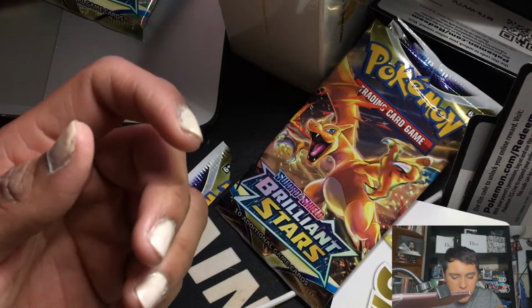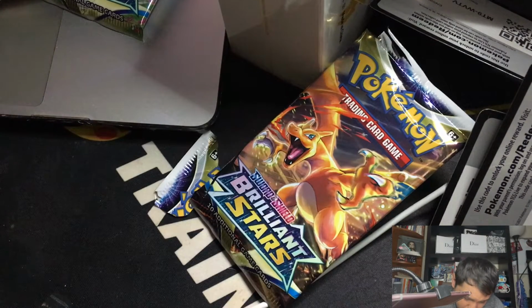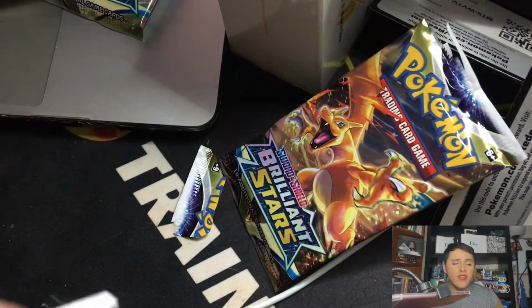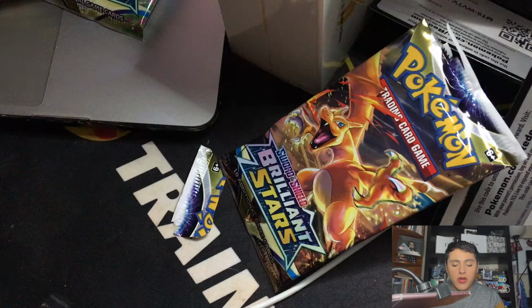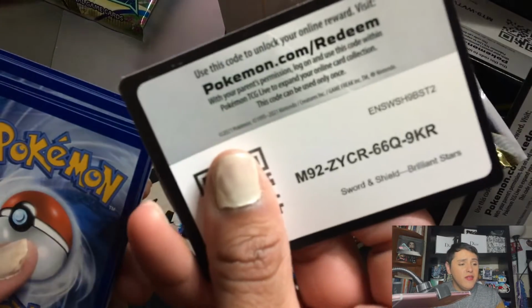What? What is this for? What is the purpose of this, you guys? Let me know in the comment section. I don't know what this is. I think it's mostly used for the battle, right? When you're battling Pokemon cards, you can probably use that card to pull out the V-Star cards. I don't know, you guys. Here's the code card.